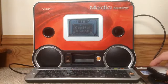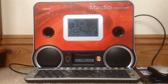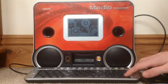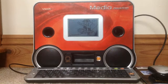Now choose an activity. Match the capital with the small letter. G. Give me 5. Try this challenge.